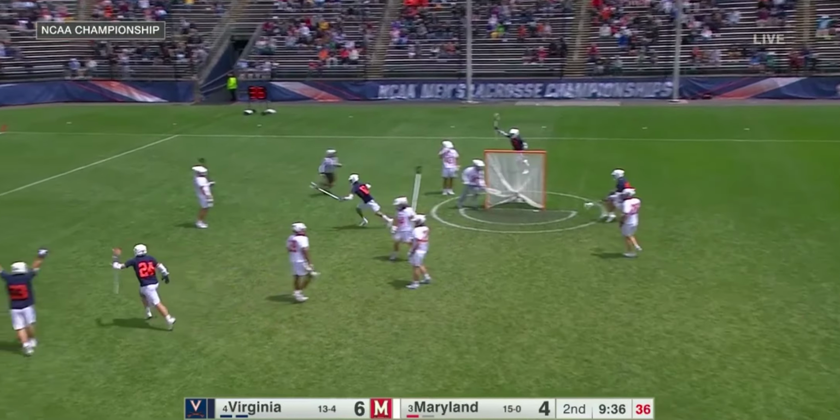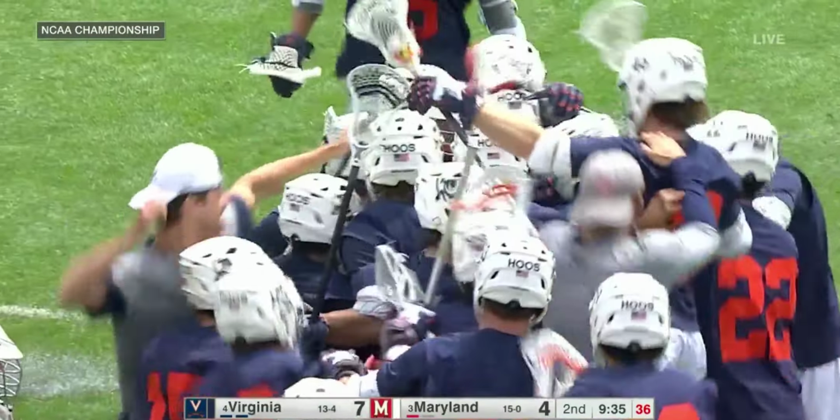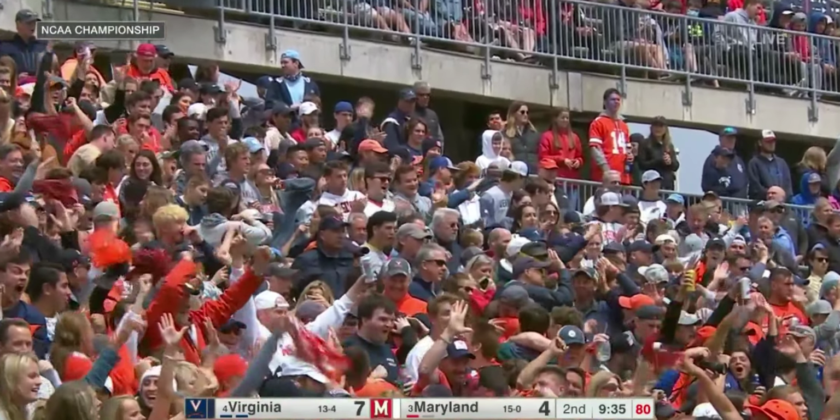Shellenberger, his second. Wow, he is mobbed by his teammates. That's reps, man.